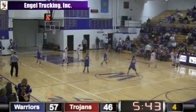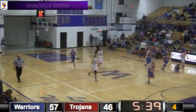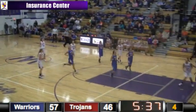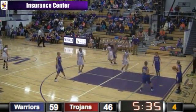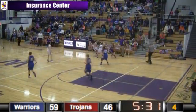Yep. Oh, there's the trapping there. And Bertram comes out with it. Going to get it quickly down to Sydney Fritz. She'll put it up and in for 2. Now we lead back up to 13.